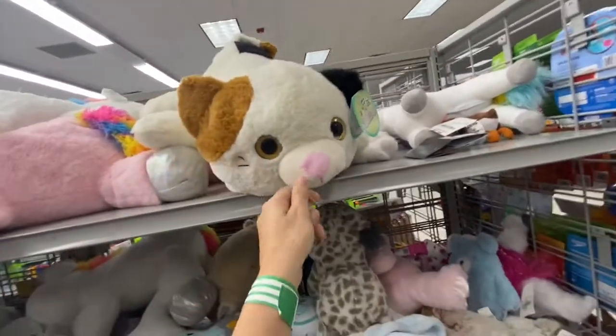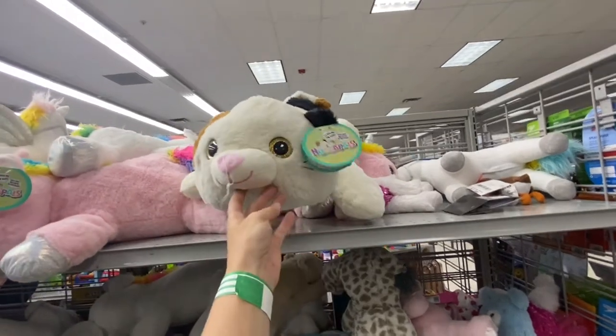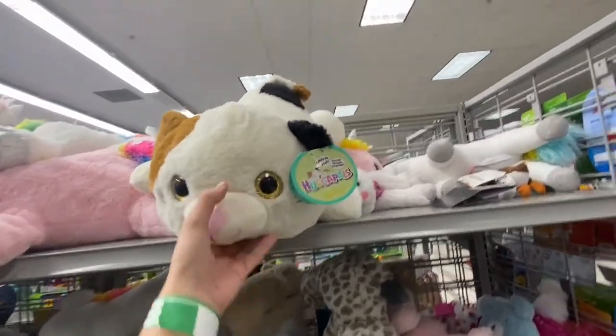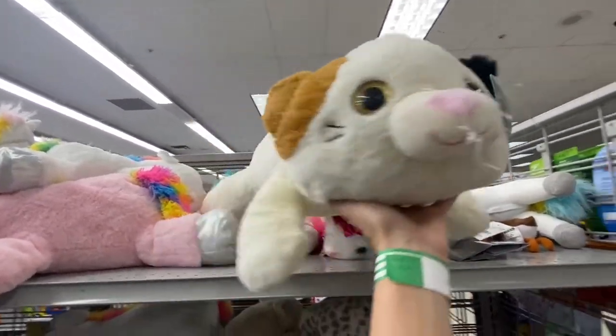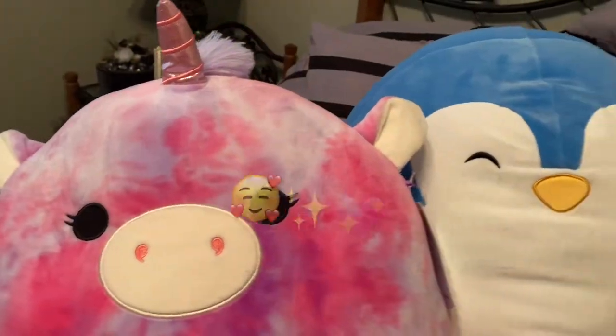Oh, the kitty. How cute. But it's not technically a Squishmallow, so I'm not gonna get it, but I love it. I actually really want it. Really cute. So far, this is our haul.